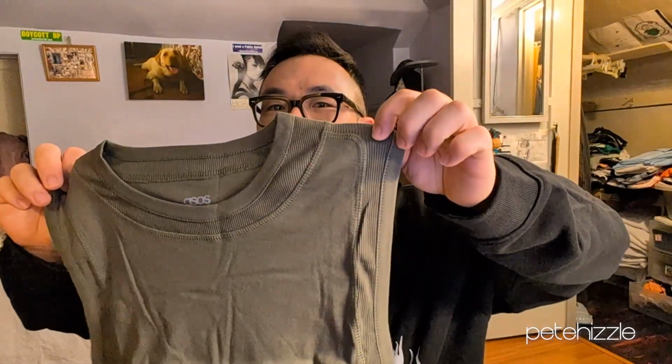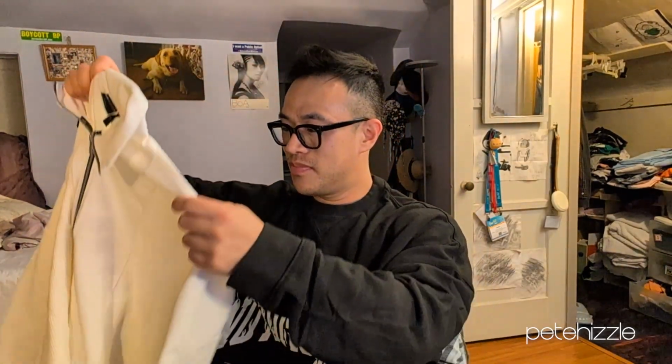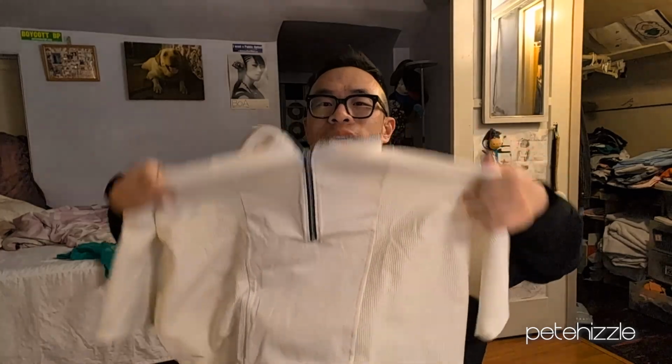Basically, I bought, I think this is a tank. It has a weird panel situation. If you look at it, it looks like a regular tank, but on the sides there are these ribs. It looked cool on the model, so I hope it looks okay on me. I also got this deep V-neck polo, in that same realm with the detail. It looks like a regular white polo, but if you look at it, it has ribbing in there.